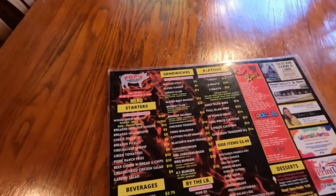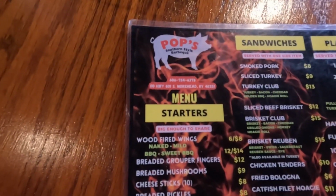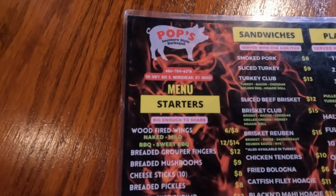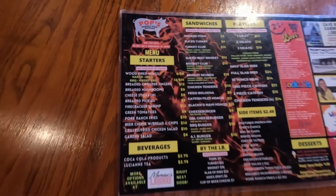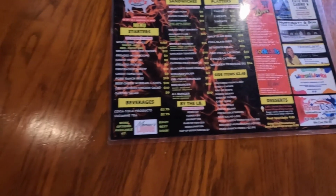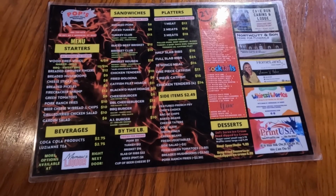So I wanted to show you guys the menu. This is Pop's Barbecue in Moorehead, Kentucky, which is Cave Run. And this is what they have. All this yummy stuff.